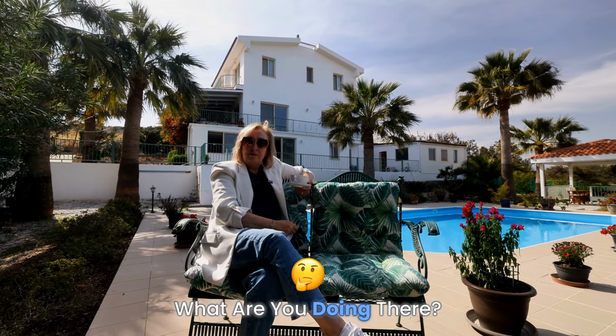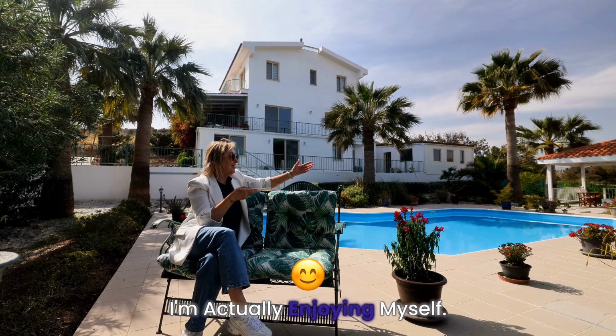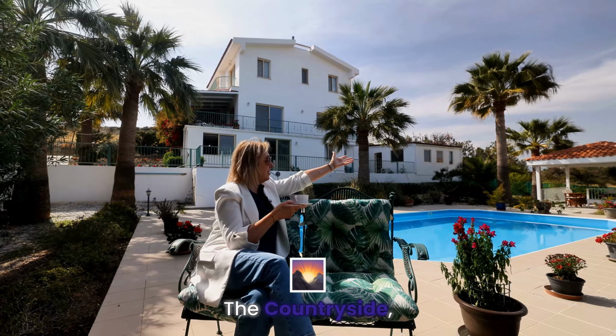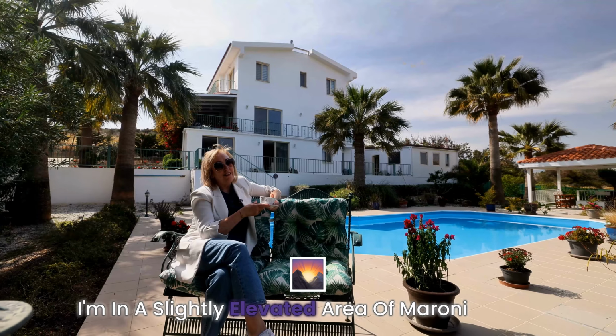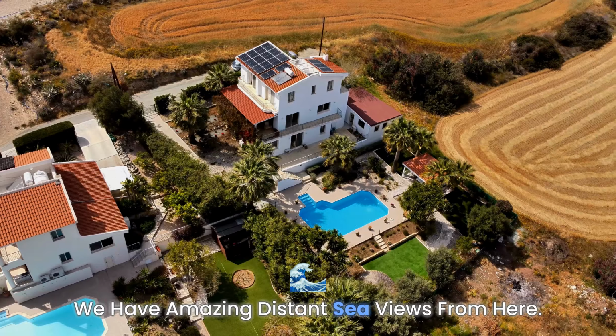What are you doing there? What am I doing here? I'm actually enjoying myself overlooking this beautiful pool, the amazing gardens, the countryside, the blue skies, and where am I? I'm in a slightly elevated area of Maroni today. We have amazing distant sea views from here.